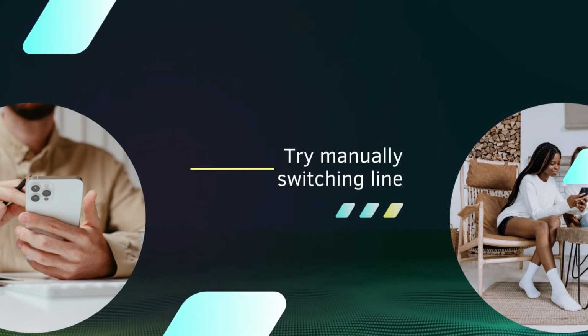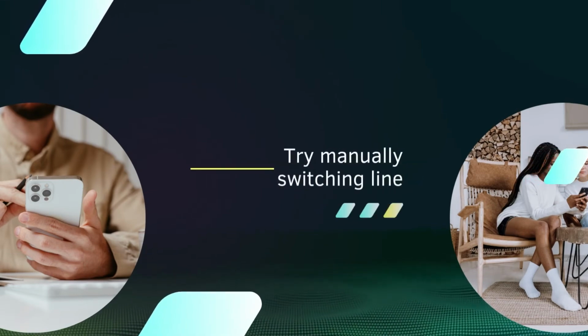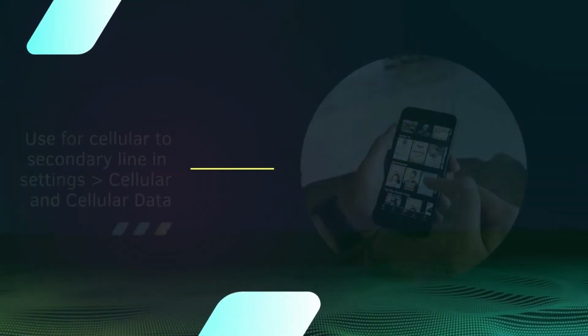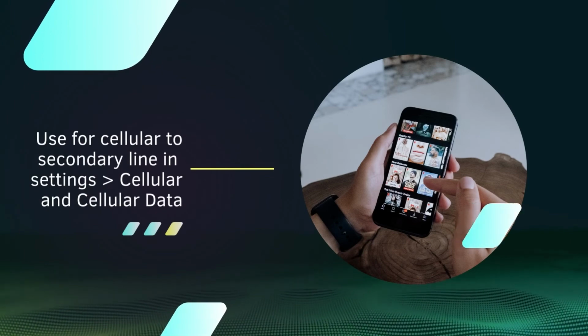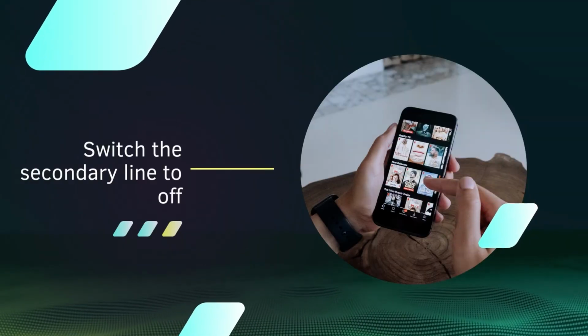To resolve the "last line is no longer being used" error, ensure that your phone has been updated to the most recent version of iOS. Try manually switching lines by pressing Call after your call has failed. Also, try restarting your iPhone or restricting the data you use for cellular to the secondary line in Settings > Cellular > Cellular Data. After that, switch the secondary line to off.